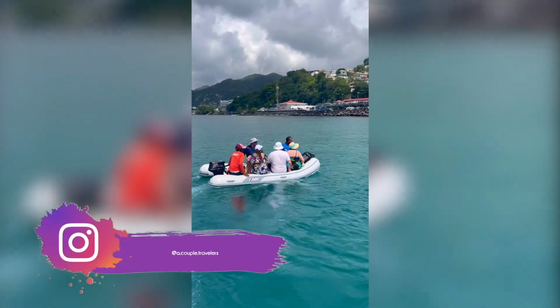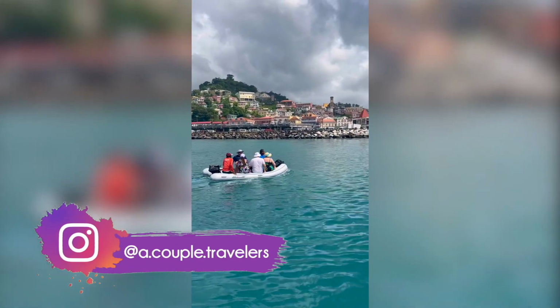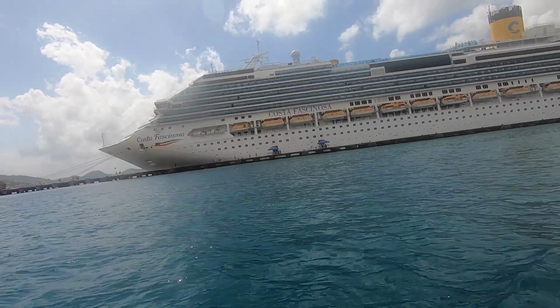It was like a 90-second dinghy ride. It wasn't like you were on it forever, but it was just funny cramming 8 full-grown adults into this small dinghy to bring us back to shore.